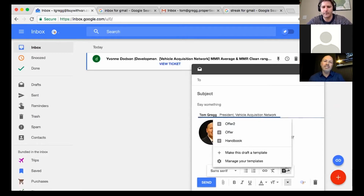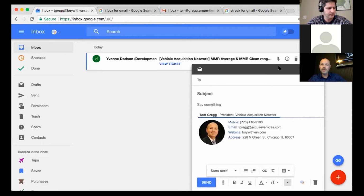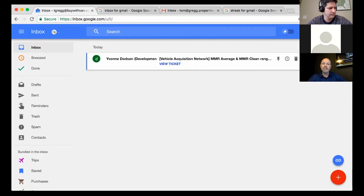So it's an email to text function. If you're familiar with Google Voice, it's the same functionality where you can reply back to an email and it gets converted to a text. So the other function, as I mentioned, is snooze.